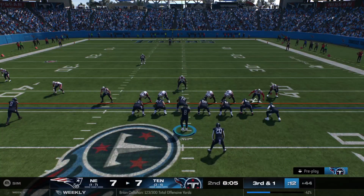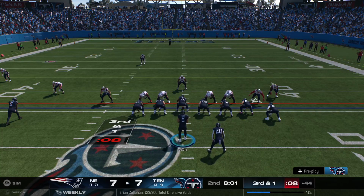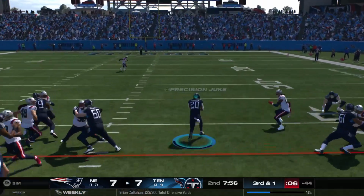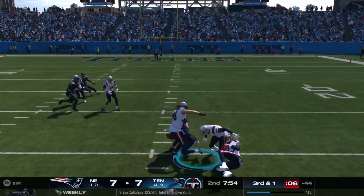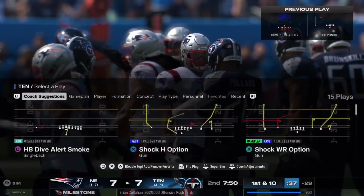New England on third down. They've converted three out of five thus far. They're up against a third and one situation. They run straight ahead here with Pollard. And a good push up front, and he's able to navigate his way down inside the 30.